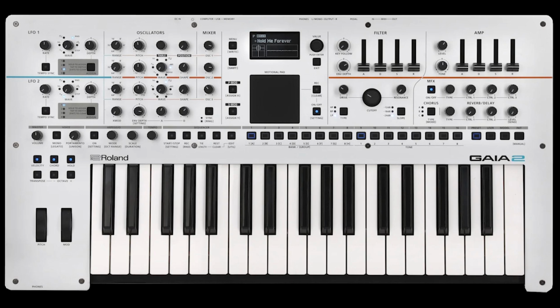The Gaia 2 has a clean look. It has a white body with black lettering and bluish white LEDs.